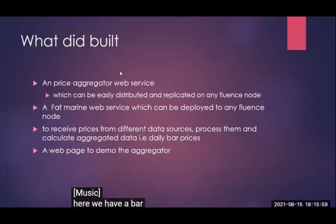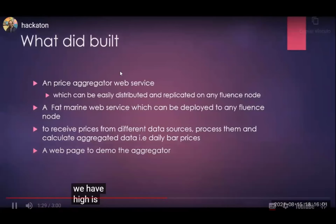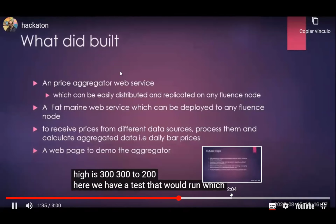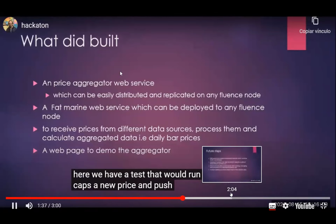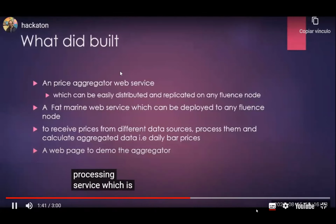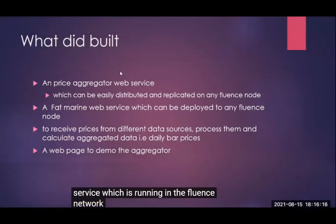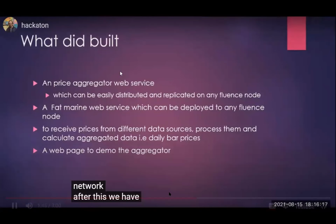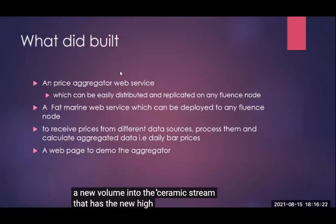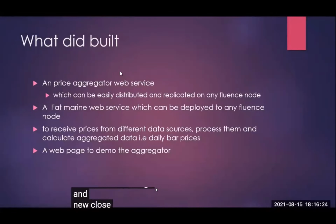Here we have a bar. The high is 3,200. Here we have a test that we run, which captures a new price and pushes that into the processing service, which is running in the Fluence network. After this, we have a new value in the Ceramic stream that has the new high and new close.